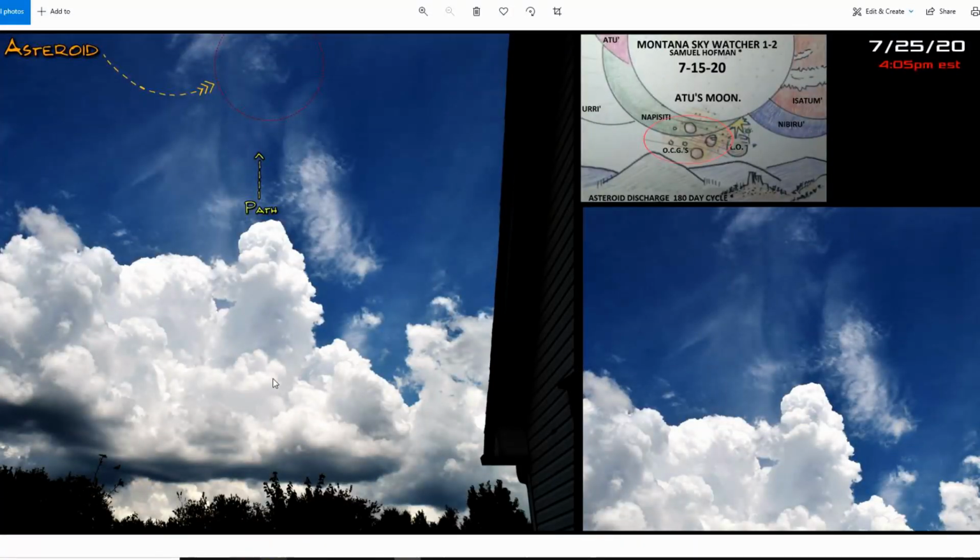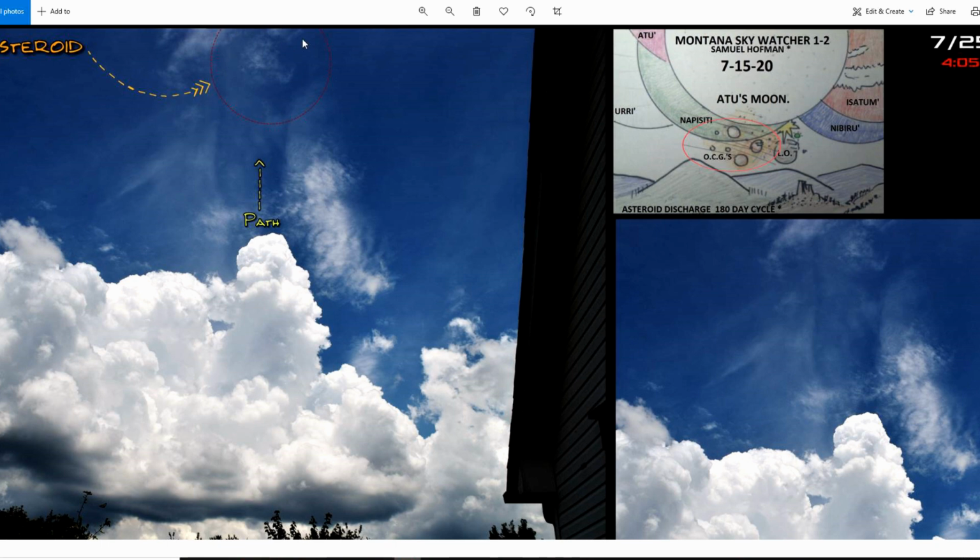There's another one of those transparent ones. It's basically passing overhead, leaving its trail. You can kind of see it right there. It's kind of its texture, but of course it's not being illuminated, so you're only really seeing its silhouette and its trail.